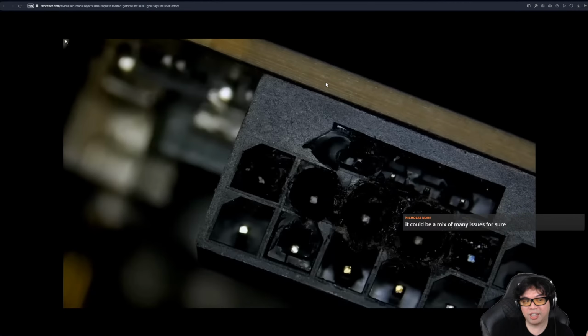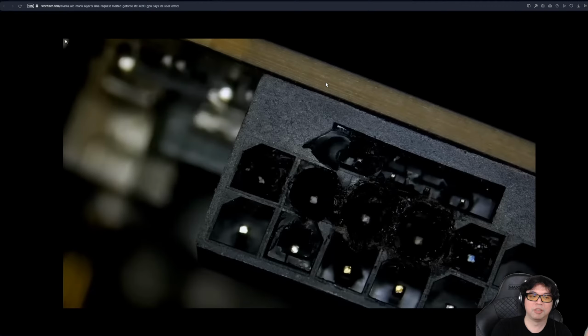And I might add, the 3090 Ti at stock pulls more power typically than a 4090. So you would think that the 3090 Ti is the one that is the most prone to this problem because it uses more power at stock than the 4090. And yet you don't really see reports of it happening on that card.